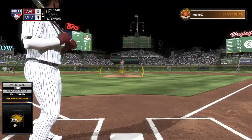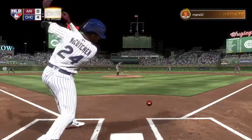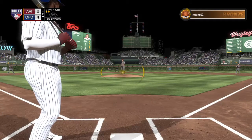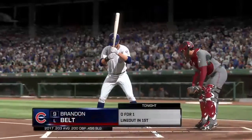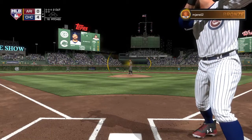And this one's chopped foul right at home plate. A swing and a miss at the good old Uncle Charlie. The windup and the 0-2 pitch. Swing and a miss on the changeup, and there are 2 gone. Here's the first baseman, Brandon Belt. 0 for 1 for him here in this one.